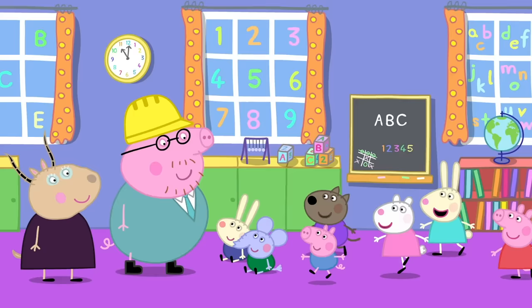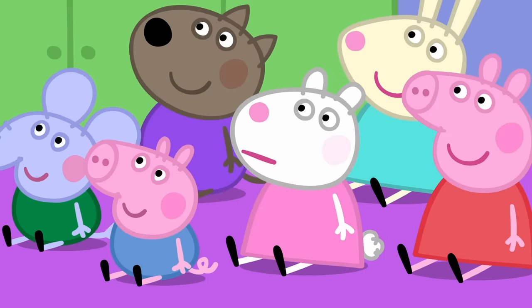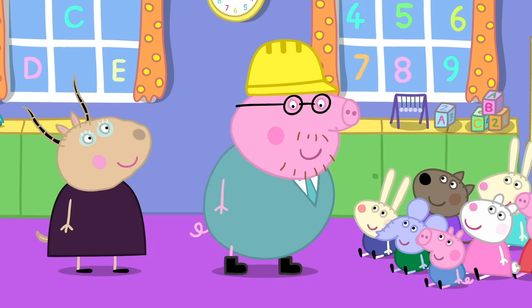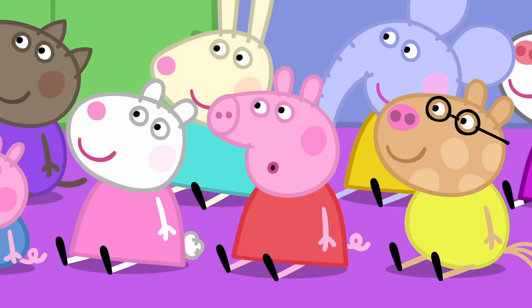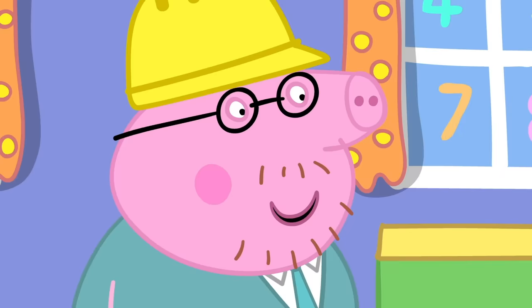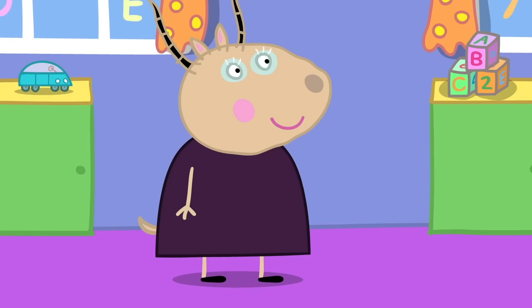Let's start by doing an experiment. What is an experiment? It's a way to find something out that we don't know. Like, how many children does it take to lift Madame Gazelle? 100! You're all just guessing. What's the answer? I don't know, but we can use an experiment to find out. Who wants to try and lift Madame Gazelle? Me! Me!